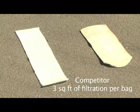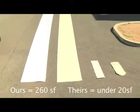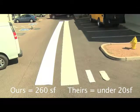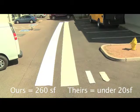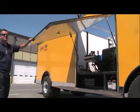This has pending doom written all over it. This might be all right if you are filtering water for your ice maker, but not for an ultra-high pressure cleaning machine. One of the most common complaints we hear from customers of other equipment is that they are continually changing filters, and in some cases they need to build a special pre-filtration system so their bag filters will last one shift.